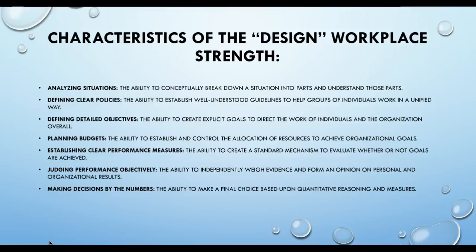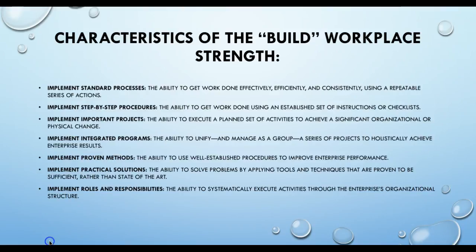organization overall. Planning budgets is the ability to establish and control the allocation of resources to achieve organizational goals. And establishing clear performance measures is the ability to create a standard mechanism to evaluate whether or not goals are achieved. Judging performances objectively is the ability to independently weigh evidence and form an opinion on personal and organizational results. And making decisions by the numbers is the ability to make a final choice based upon quantitative reasoning and measures.